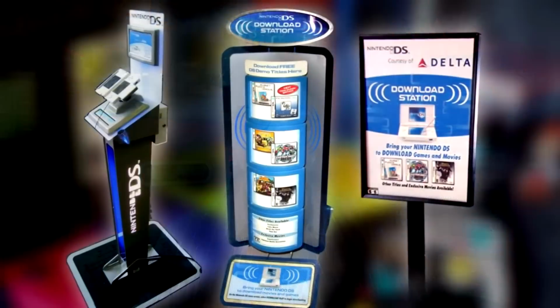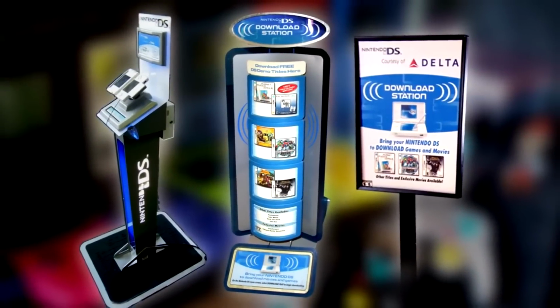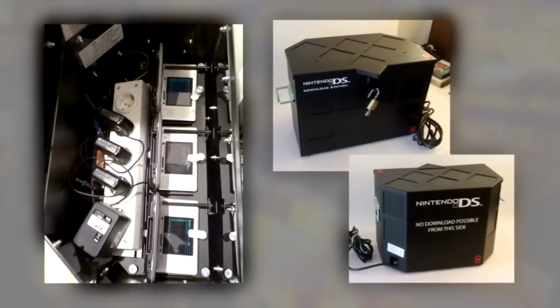Alright, so just a quick recap to refresh your memory. The DS download station service ran from 2006 to 2011 and allowed players who visited local stores like Target, GameStop, or Best Buy to bring in their system and download temporary demos for upcoming games. The way this worked is that each store received a download station cartridge, which would be used in an otherwise standard DS console kept under lock and key behind the store counter.